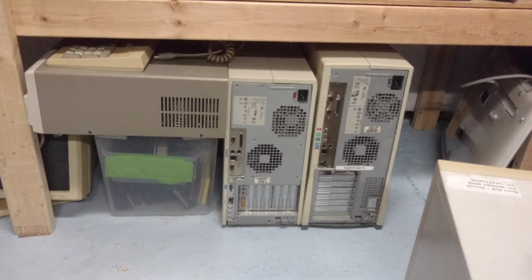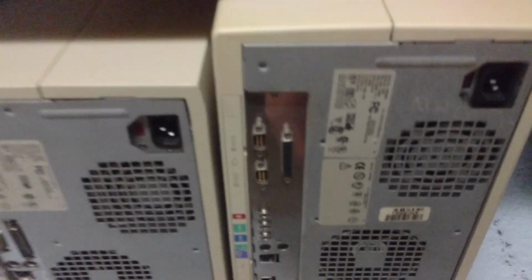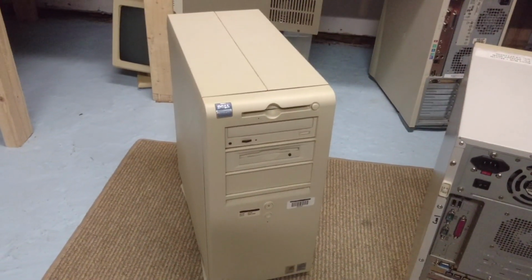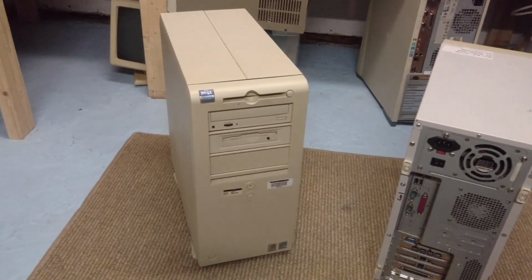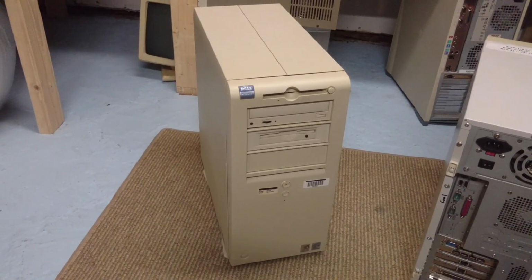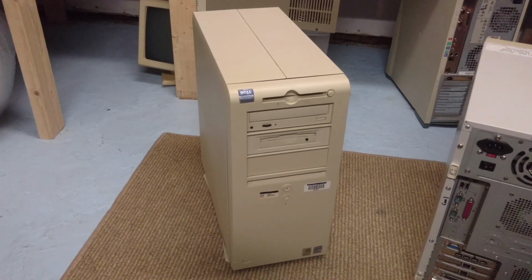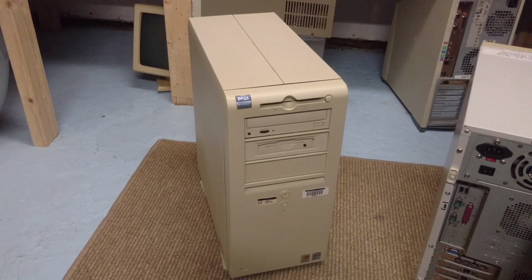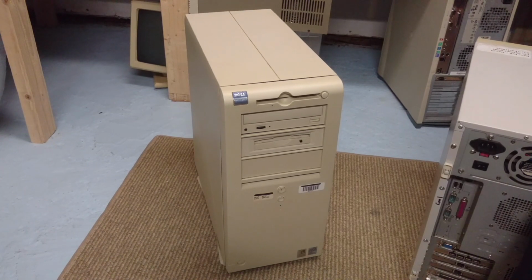Going over next to it, that's a Dell Optiplex GX100. Let's see if I can pull that out. It's probably going to make an awful noise, so headphone users beware. There it is. So, Optiplex GX1. We used these in my high school, or rather I used them when I was in high school, and this one isn't from my high school. It's a little bit different, and it's a white case instead of the black case, but it is still a GX100.